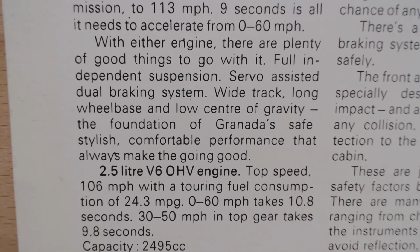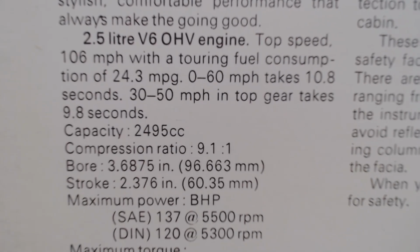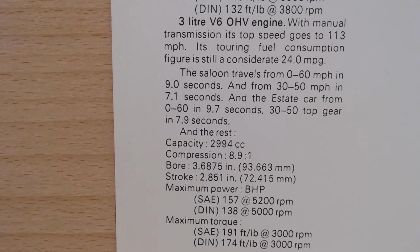Tells us with either engine there are plenty of good things to go with it. Fully independent suspension, servo assisted dual braking system, wide track, long wheelbase and low centre of gravity. The foundation of Granada's safe, stylish, comfortable performance that always makes them go good. And then again, it tells you the performance figures and the actual size of that 2.5, which is nice to show them figures in there actually. And also just confirming those performances for the 3-litre. Even tells us the estate car 0 to 60 is 9.7 seconds, which is fast for 1973 in such a huge vehicle.